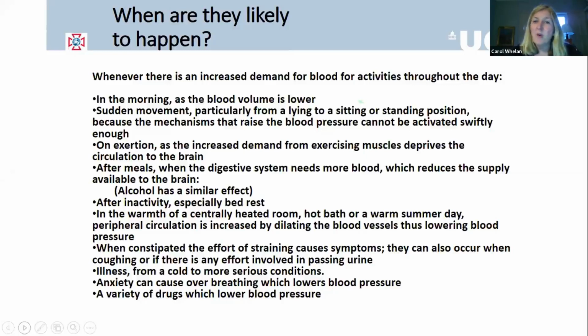It may be after a hot bath or a warm summer's day. The peripheral circulation is increased by dilating the blood vessels, thus lowering the blood pressure further. It might, of course, happen when you're going to the toilet and you're constipated, and that effect of straining, or even straining to pass urine. Illness can be from a cold or to more serious conditions, or indeed anxiety can cause overbreathing, which lowers the blood pressure. And as I've mentioned, a variety of drugs can lower the blood pressure.